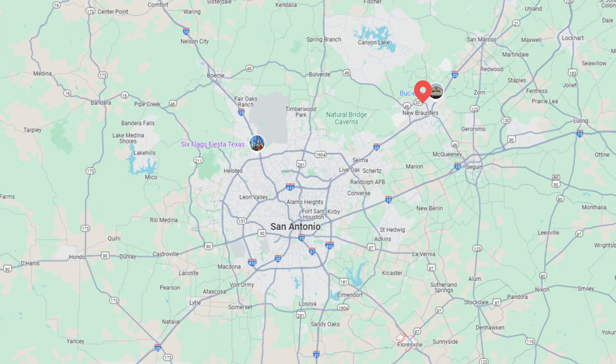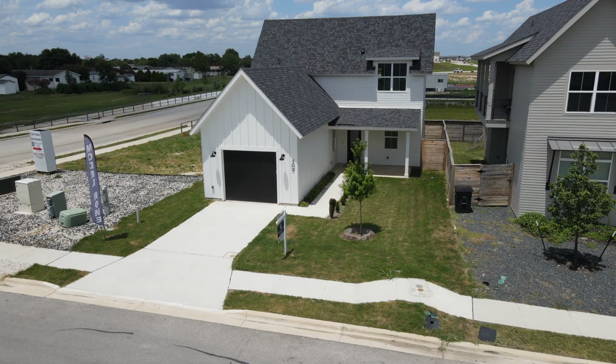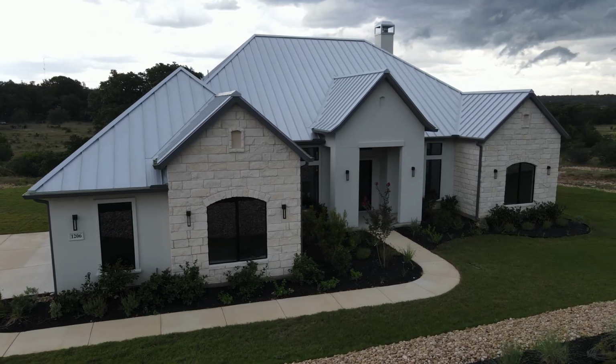Going further north, you start to get a lot more expensive. New Braunfels, Bulverde, Spring Branch, Bernie, those are going to be a lot more expensive areas compared to the areas on the south side that we've already talked about. New Braunfels is one of the areas that has the most homes that have sold on an acre or more this year so far, but they're a lot more expensive. The price is a lot higher, which we'll talk about.